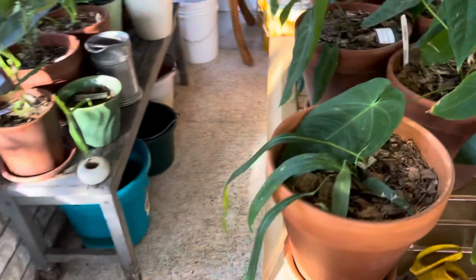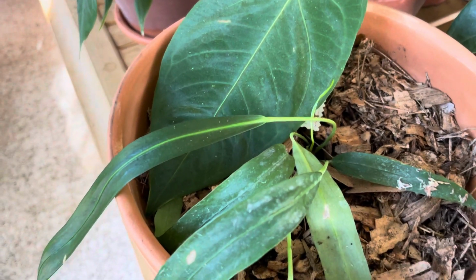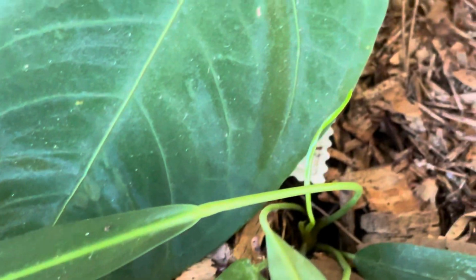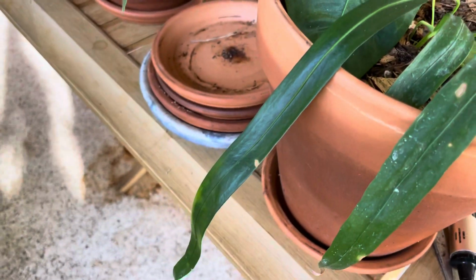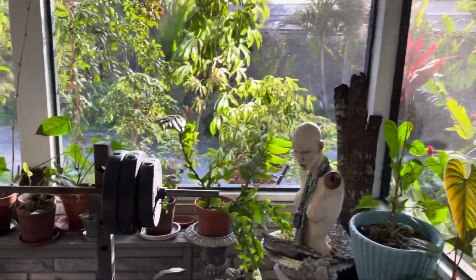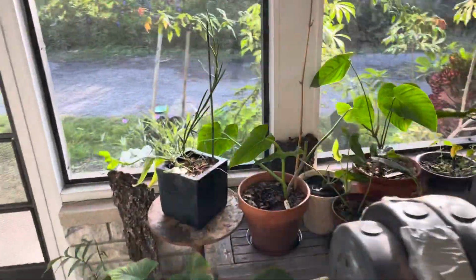I got some other stuff from them. I got this one Anthurium Fredericks Stallii. That's a new leaf right there, that little tiny thing coming up. So I know it's fine. It's one of those strap leaf ones. And I got 2 other good philodendrons that didn't arrive in the best shape.